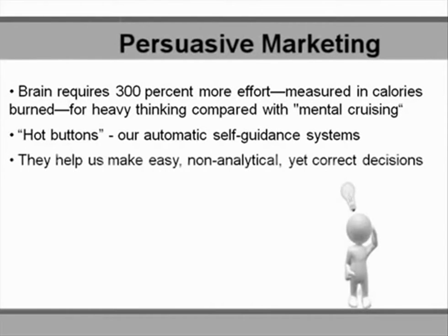Once you master persuasion marketing, you will have the unprecedented ability to attract more clients, attract them with greater frequency at a lower cost, and with total and complete confidence and certainty. So why is persuasion marketing so important today?